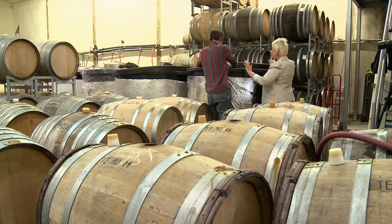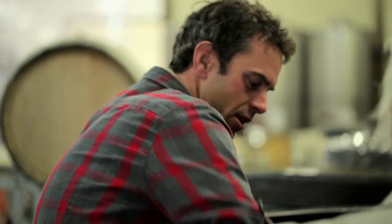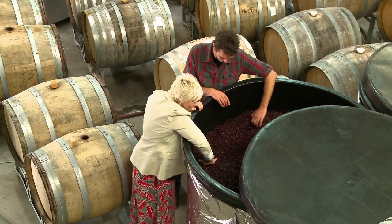What's in here? Because I tell you what, the smells in this winery, Dom, are amazing. Yeah, well this is an example of what you're smelling. This is organic Pinot Noir towards the end of fermentation. Wow, look at it all. Can I just kind of grab? And it's warm. It's still really warm.